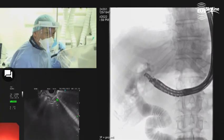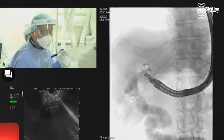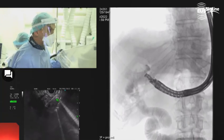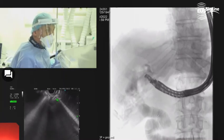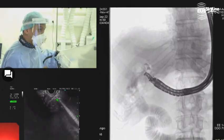But at the same time, because my wire is inside, my needle is inside, we could attempt to insert the wire and see if we could reach the small bowel and insert the stent along the wire. Oh my God, the contrast.